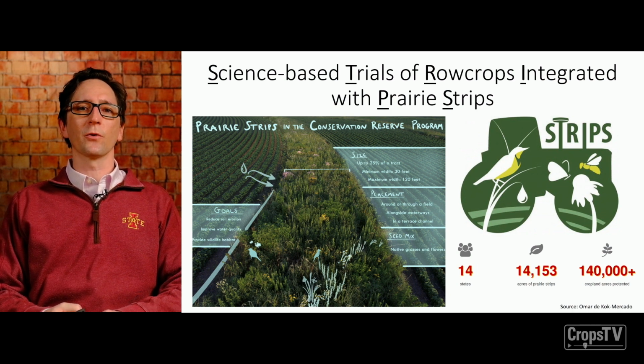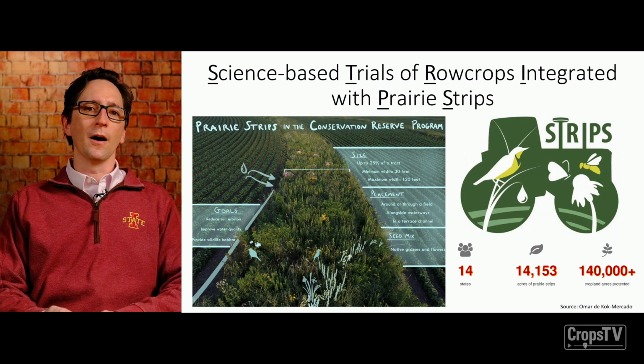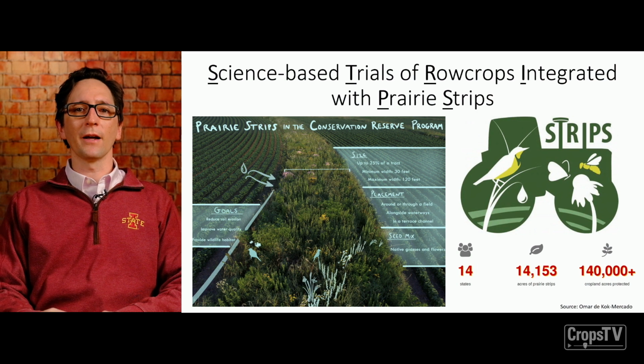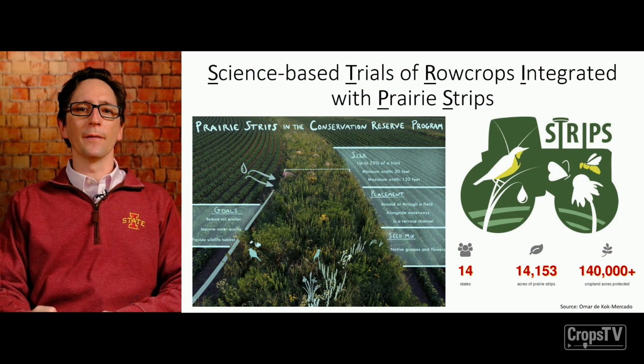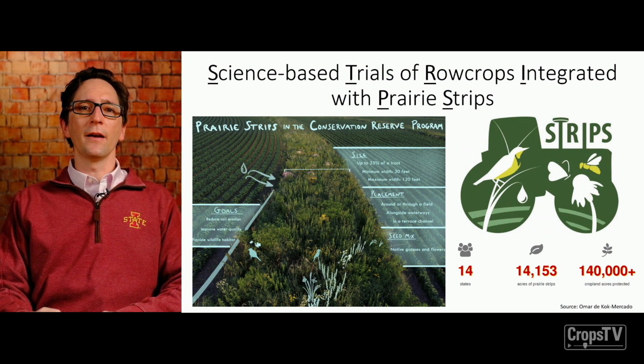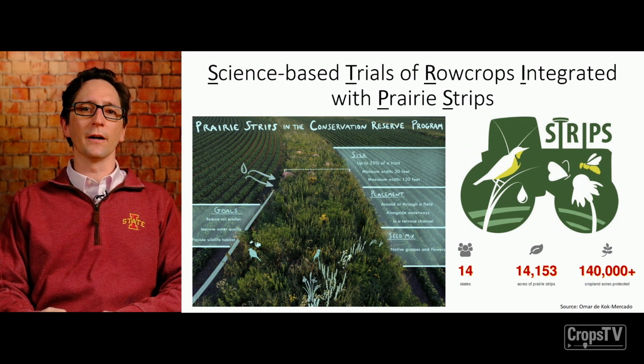And there's many reasons for using these strips. This is a nice photo provided by Omar de Coke Mercado. It shows the goals: to increase pollinator habitat, reduce erosion, provide other wildlife habitat and perhaps other benefits. Usually it involves planting a 10 to 20 foot wide strip of native prairie species, and then farming around that strip. So it kind of acts as a contour strip or a terrace in a field without having to actually create terraces.